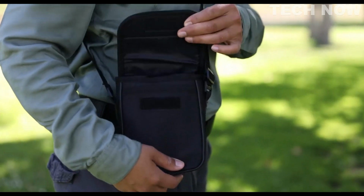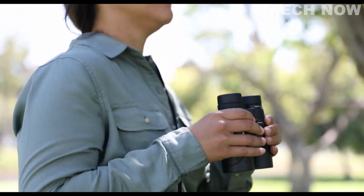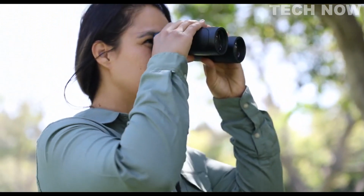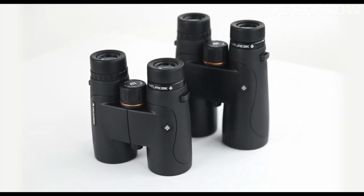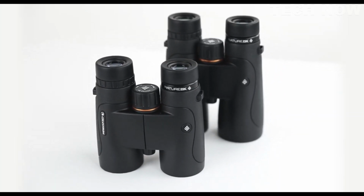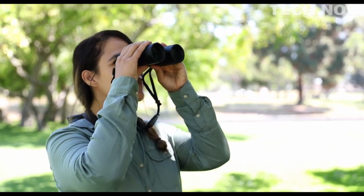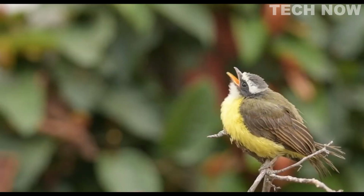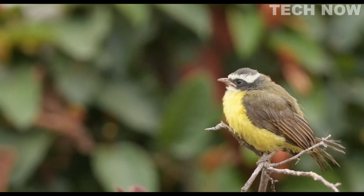From birding and hiking to sports and travel, Nature DX binoculars are your perfect outdoor companion. Ranging in size from an 8x42 to a large 12x56, there's a Nature DX to fit any outdoor activity. The Cornell Labs of Ornithology selected Nature DX 8x42 as its top choice in binoculars under $200, thanks to its wide array of high-end features.